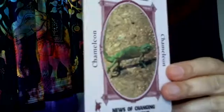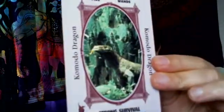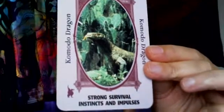Page of Ancients, chameleon. I'm loving the reptiles, except for this one, Knight of Ancients, Komodo dragon. These ones really freak me out. Strong survival and instincts.